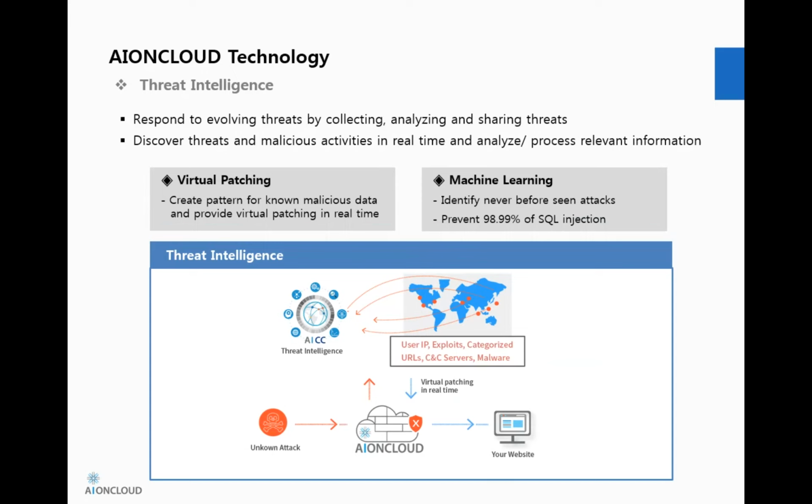AICC collects all data in the network and then analyzes the data. Once malicious information is analyzed, AICC provides virtual patches in real time, so that AIONCLOUD threat intelligence discovers threats and malicious activities in real time, analyzes them and processes the relevant information. It gives good patterns and data to AIONCLOUD or WAF.